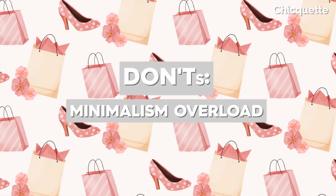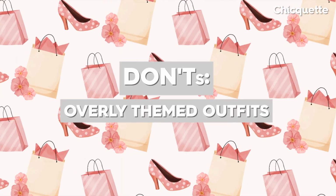While simplicity is key, don't fall into the trap of minimalism overload. Coquette fashion thrives on details, so strike a balance between simplicity and intricate elements. Choose them deliberately and make them less obvious through dainty jewelry or smaller ribbons. Resist the temptation to create overly themed outfits.